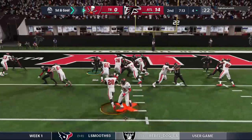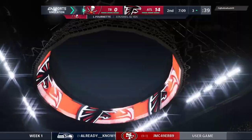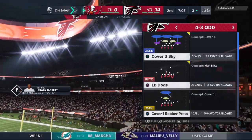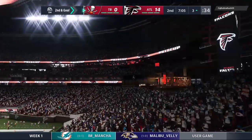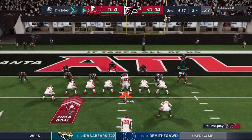1st and goal, and they got to be thinking a chance to get right back into this football game. And he will push his way forward down to about the 3-yard line. It's a gain of a yard, and it'll set up 2nd and goal. So the ball position now at the 3. Here's 2nd and goal.